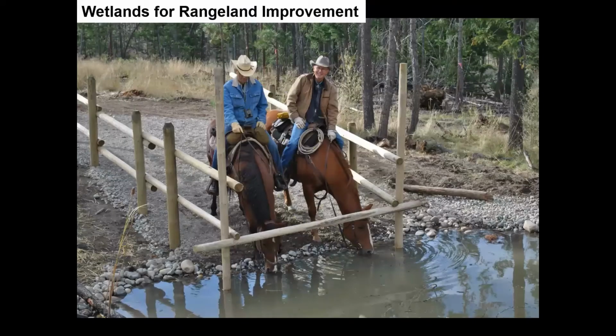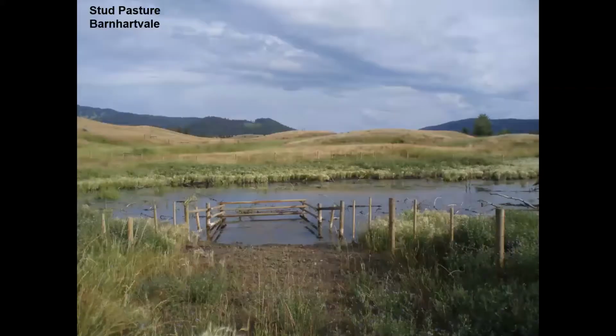The BC Wildlife Federation is helping ranchers to build wetlands that help their livestock and help wildlife. And you're looking at a new wetland here that was built with a livestock watering ramp near Barnhart Vale, BC. Now, this wetland was built to provide habitat for the Great Basin spadefoot, a species at risk near Barnhart Vale. And the wetland perimeter was fenced and the ramp was built so that cows would have access to clean water. And the fence was put in so that wildlife would have a refuge where they won't get crushed by the livestock.